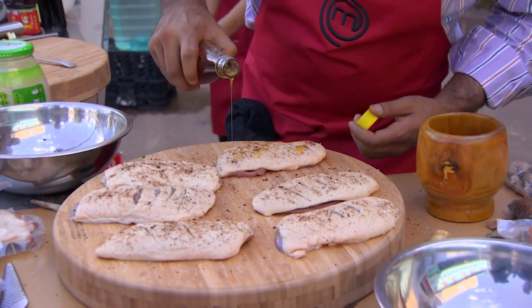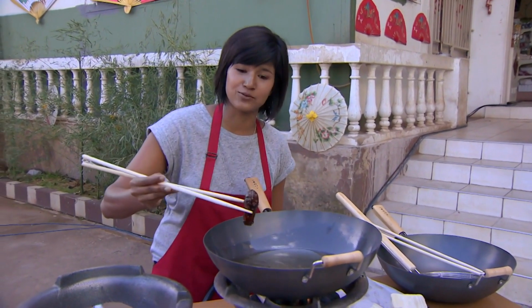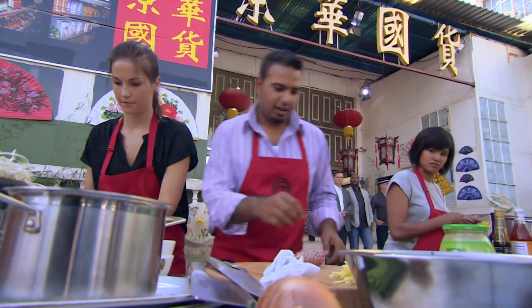My team gets along really well. Ozzy, Conley, and I have been together in every team challenge. This is just a taste right now, just to see how long we have to cook the next for. So I want you guys to try the duck neck and let me know.